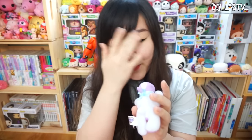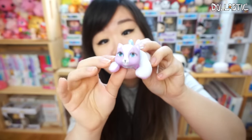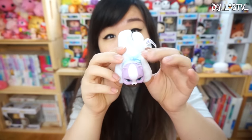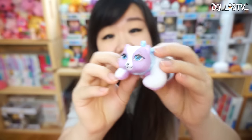I actually got a boy. I always seem to get girls, and I'm really liking this boy too, because he just looks so nice and so cute. He has this pattern of white going down his face, and his face is also this really nice lilac purple. His body, at least the top part, is white, and he has a lilac purple belly. He has a blue ribbon around his neck, and here is a closer look at his face.